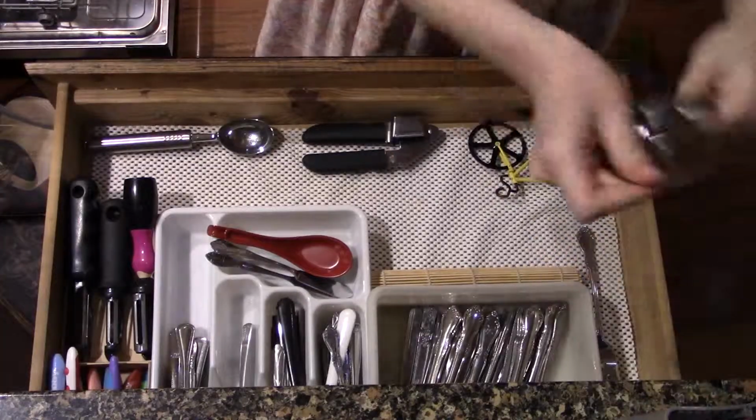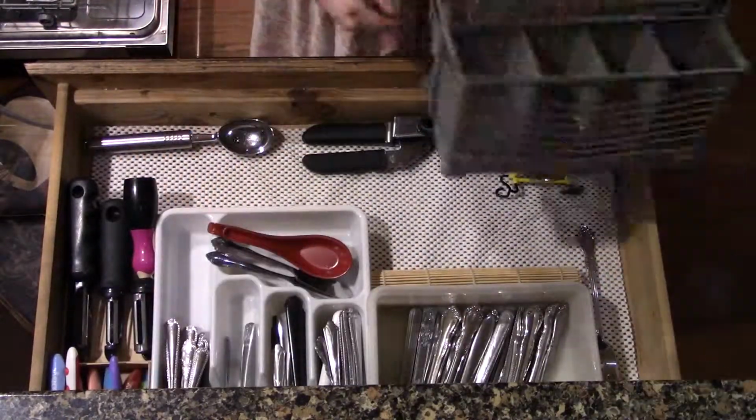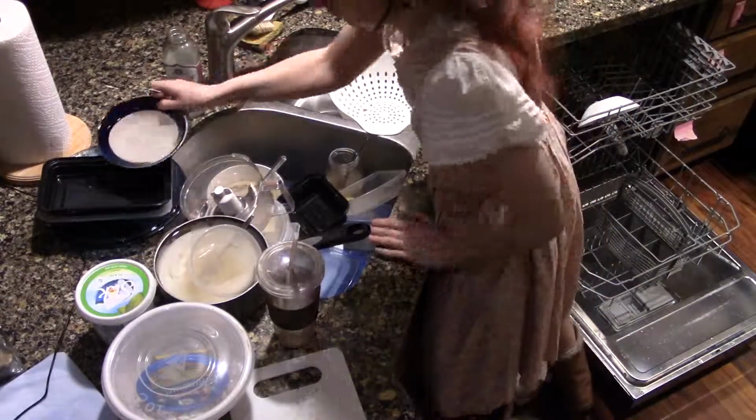Look at how beautiful this silverware drawer is. I'm pretty sure the only reason it'll stay that way is because of the KonMari technique of putting everything in teeny tiny little boxes.